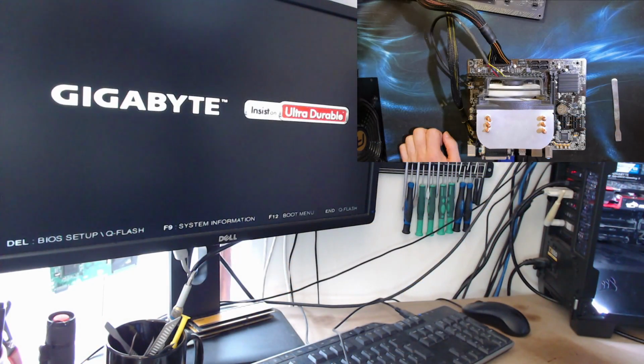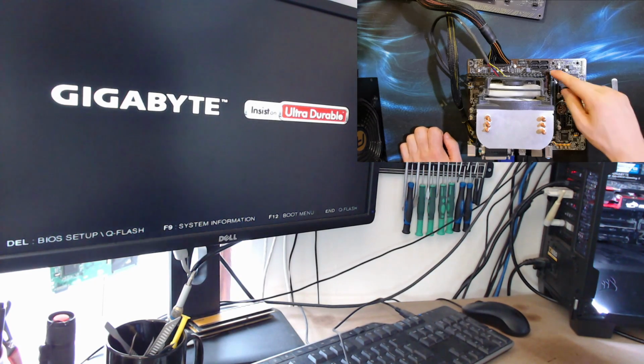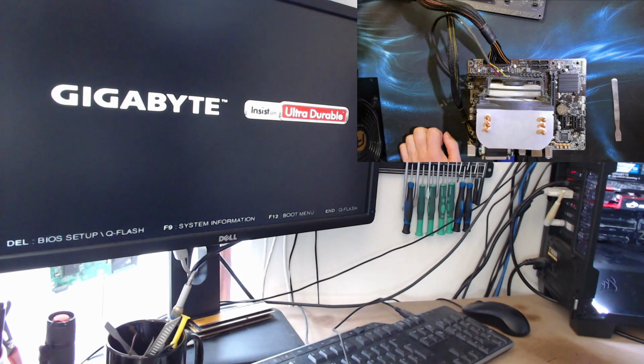Okay, monitor's coming on. Oh, there we go, we got post. Right, let's see if it'll boot up. So it was probably the memory in the wrong place that was upsetting it then. So now the acid test is, will it boot into Windows setup?